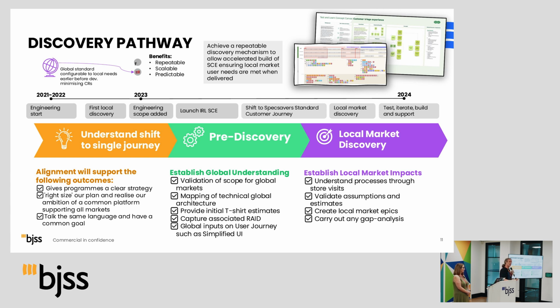Then through that learning, because when you're building something for the first time, you're learning as you go along. You don't know all the answers up front. And so we try to input agile principles to be able to learn from what we're doing. And then we realized, let's start looking at how we can make a single Specsavers customer standard journey, and then look at more local markets, and then test, iterate, build and support. So you've got that iterative process that's so important when trying to scale out.